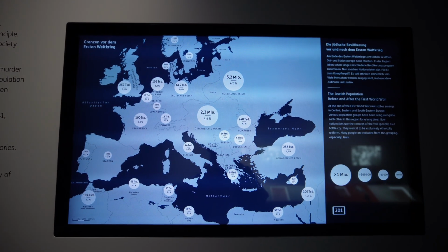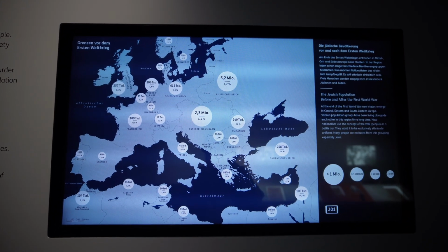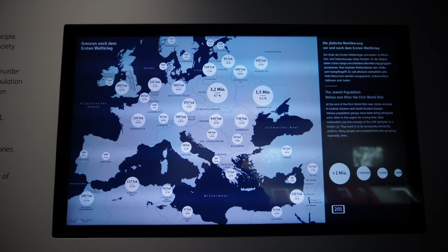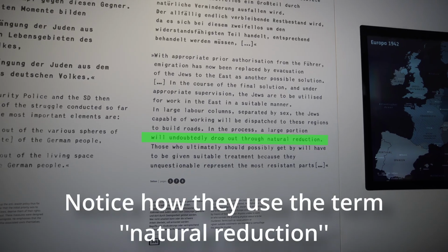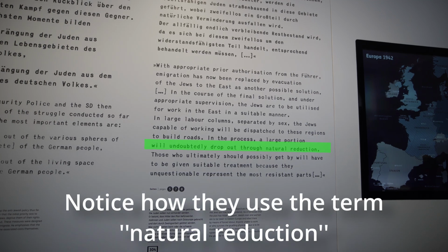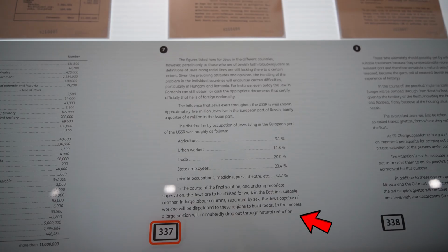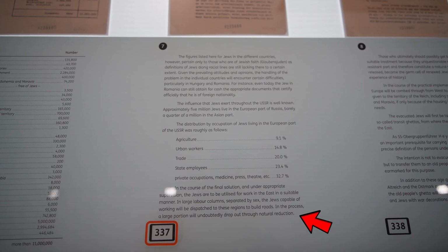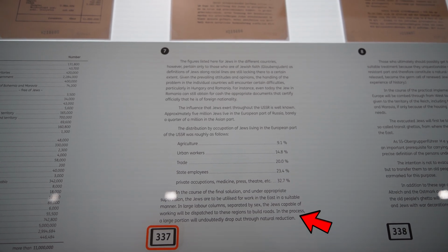The whole meeting lasted roughly 90 minutes. Can you imagine that? Taking 90 minutes to decide to kill a whole group of peoples? And they were very careful to redact or change the wording of their documents because they knew that what they were doing was absolutely evil.